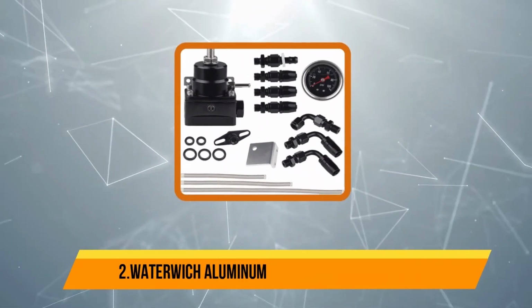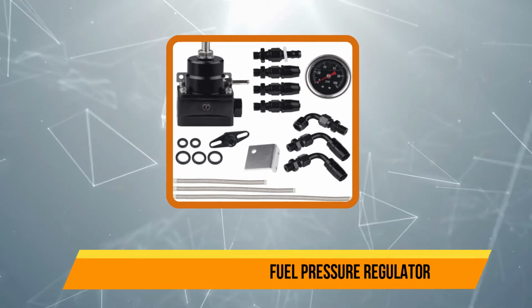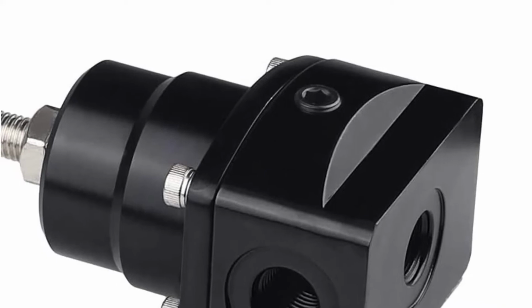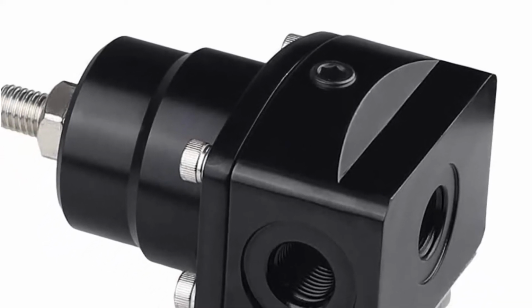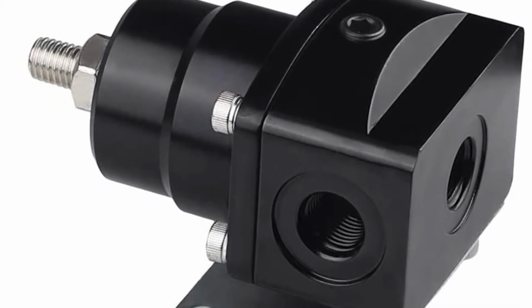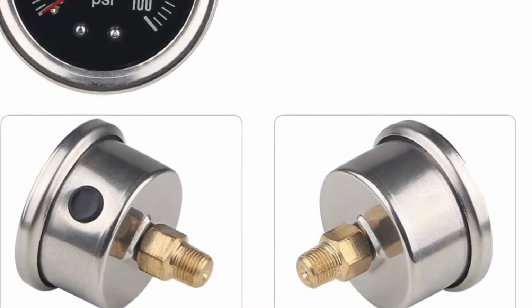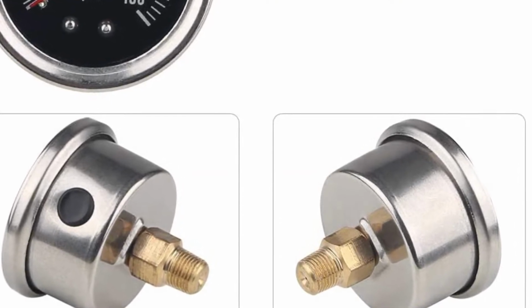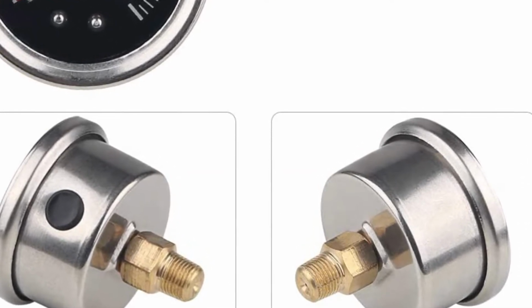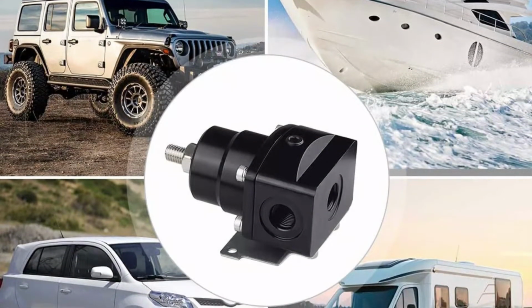Now our second product is the WATERWICH Aluminum Fuel Pressure Regulator. The WATERWICH Aluminum Fuel Pressure Regulator is a no-nonsense pressure regulator. It is designed to offer a variable pressure change as per the changing engine conditions. The pressure can be adjusted from 0 to 100 psi, which is suitable for both performance as well as fuel-efficient settings. The inlet and the return ports are standard 6-in ports, while the gauge port is a 1/3/4-inch port.